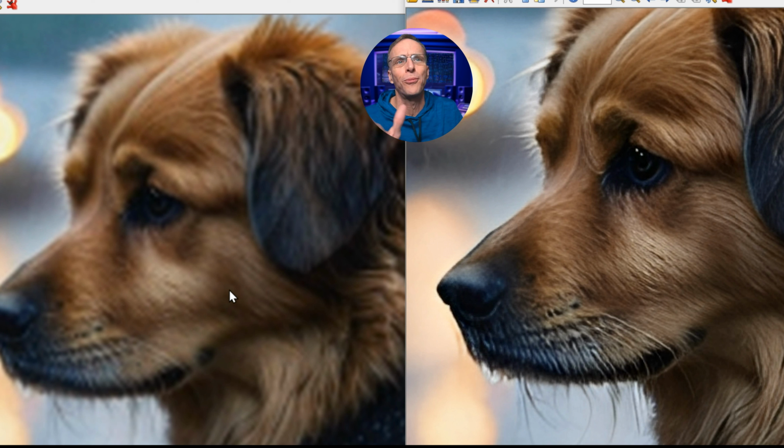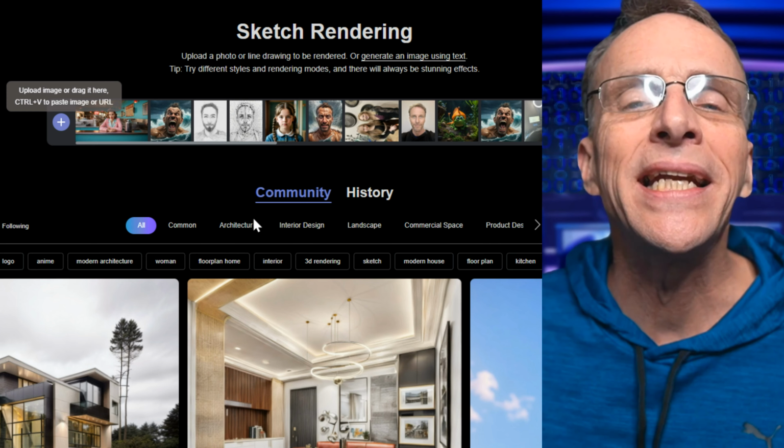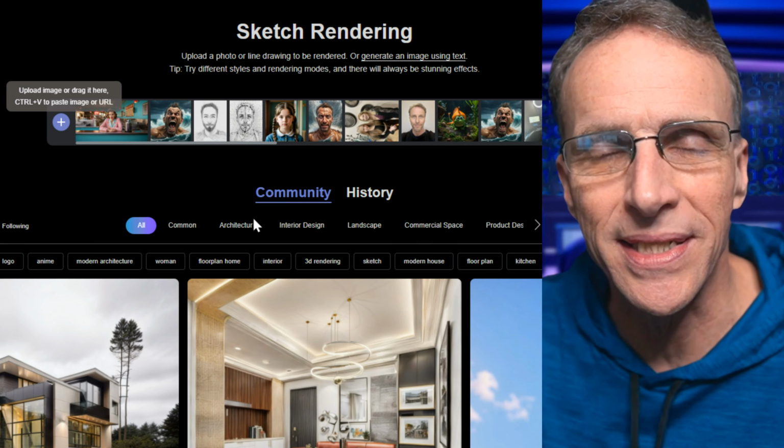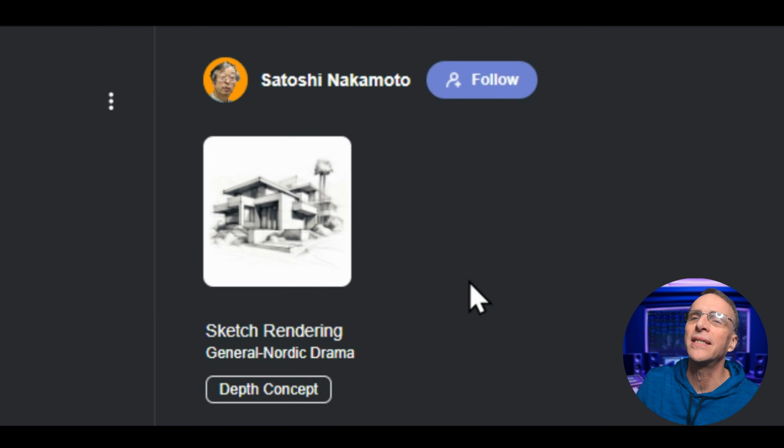The next feature is sketch rendering, and the idea behind this tool is to take a sketch that you may have drawn and convert it into an image of any style you want, photorealistic or otherwise. So for example, with this building, in this example, you can see that the original image was basically a black and white drawing.